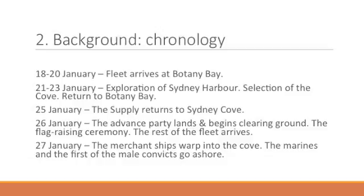On the 25th in the Supply, he returns to Sydney Cove in the afternoon, and it's too late in the day to go ashore, and at daybreak on the 26th they go ashore, the advance party lands, they begin clearing ground, and the flag raising ceremony is held, and that evening the rest of the fleet arrives. And on the 27th the merchant ships warp into the cove.